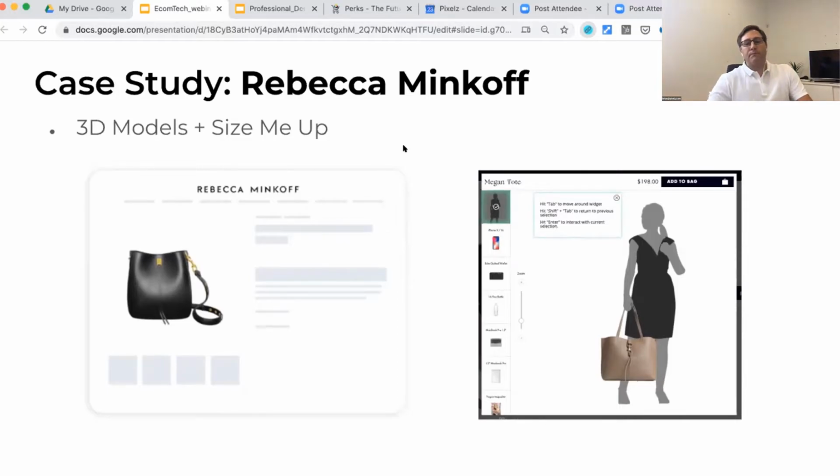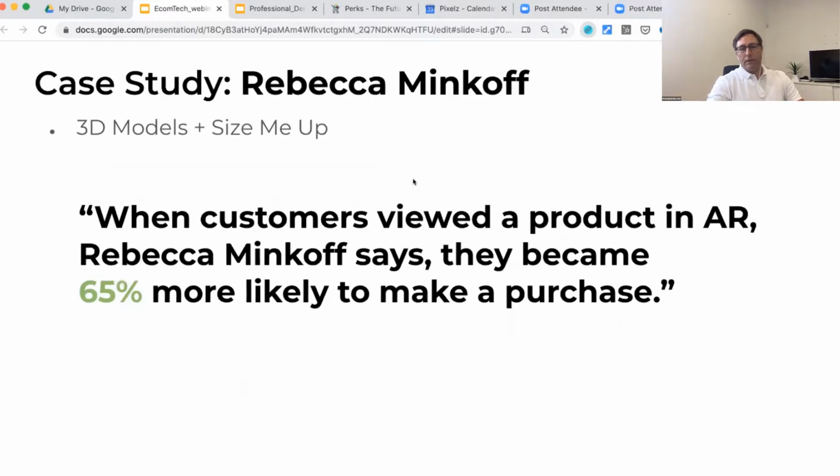So this is something that I think certain fashion brands are leveraging because it's still new, and are seeing massive increases in conversion by leveraging AR experiences for things like handbags, shoes, and clothing. So it's probably still a little bit early, but we are seeing some success from brands that are doing that.